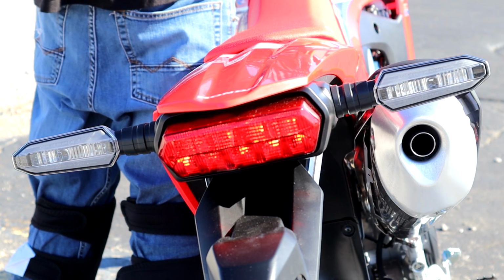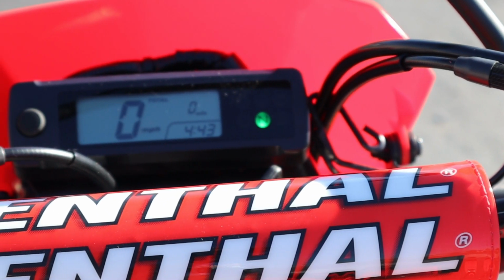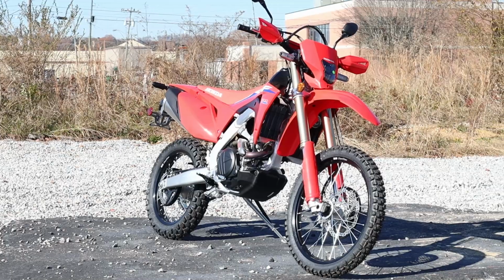Now it's 2022, so of course it has electric start, which is powered by a lithium-ion battery to help keep weight down, but sadly no backup kickstart. The same could be said about the other 450 models though, so that's nothing new there.